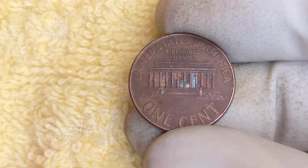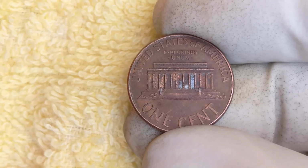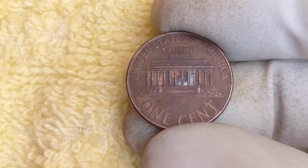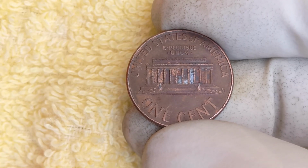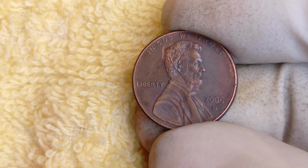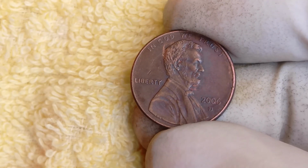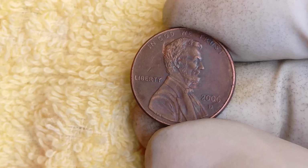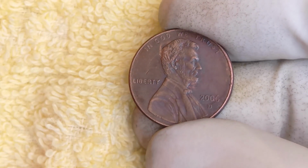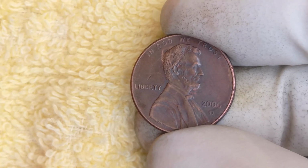Another factor driving the insane value of this coin is the striking error. Some of these rare pennies exhibit what numismatists call a double die obverse, meaning that the details on Lincoln's face, the date, and other elements of the design appear slightly doubled due to a misalignment during the striking process. This doubling effect makes these coins incredibly rare, and collectors are willing to pay a fortune for them.